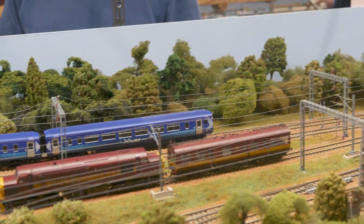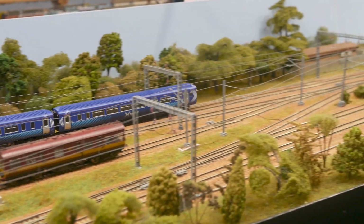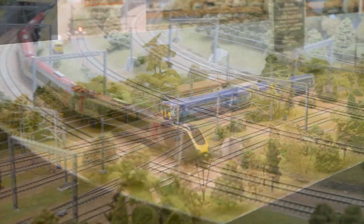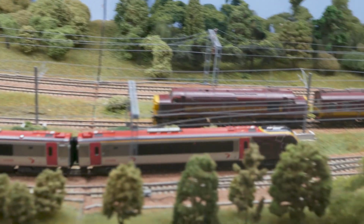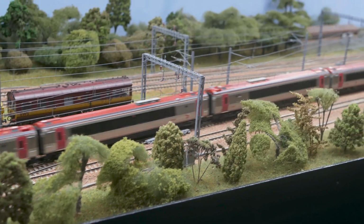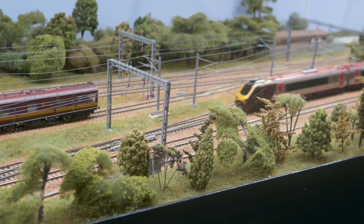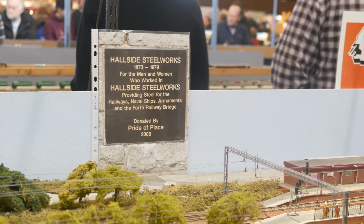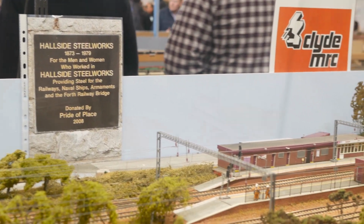Compromises that were required precluded calling the layout Newton. The main compromise is a fairly severe compression of layout length. For those with either a good memory or knowledge of the area, the whole area on the south side of the station was the location of a steelworks. This was called Wholeside Works and gives the name to identify the location of the model.